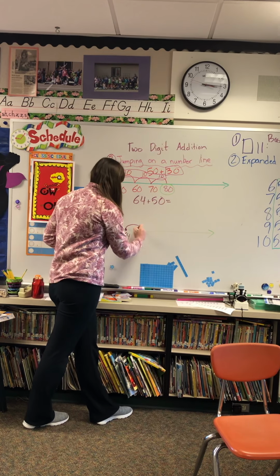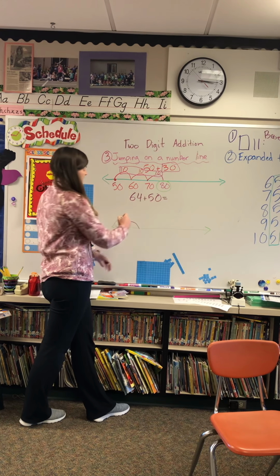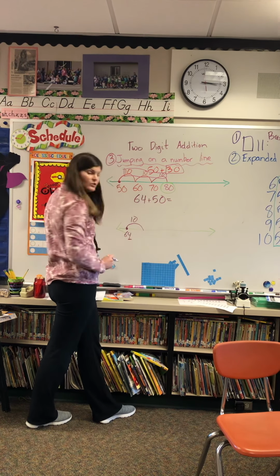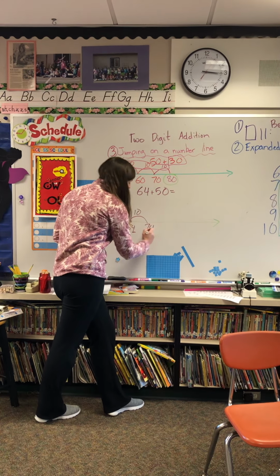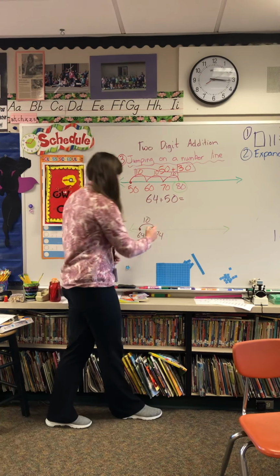So I don't have any ones, so I'm going to start counting by tens. So I got a 10. So 64 plus 10. What's going to not change? My ones are not going to change because all I'm adding is 0 ones and just a 10. So I'm going to go to 74. If you can't do this, you need to practice because this is where I get friends having trouble.